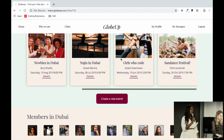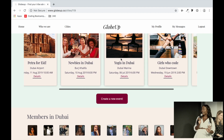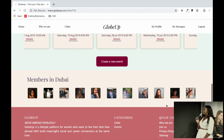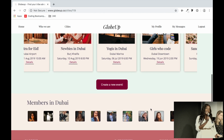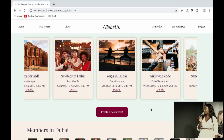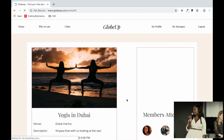You also have the option to create an event, but because I'm pretty new, I don't really have that many friends yet. I'm going to hold off until I'm settled, and then I'll organize my own event. You can see they have a number of members at the bottom, and they seem like really friendly girls, so I'm looking forward to getting to know them better. So I'm going to pick an event to go to. I'll try the Yogis in Dubai, because I love yoga, and it'll be nice to find out what's happening.